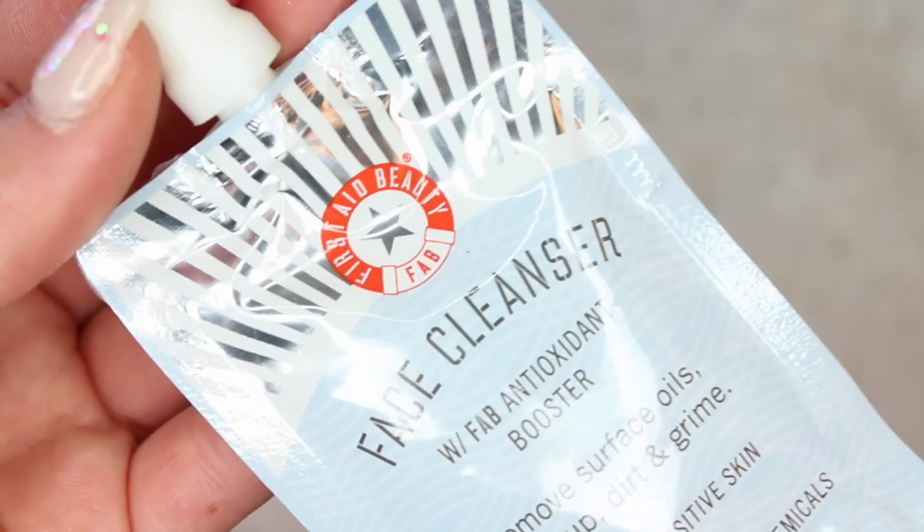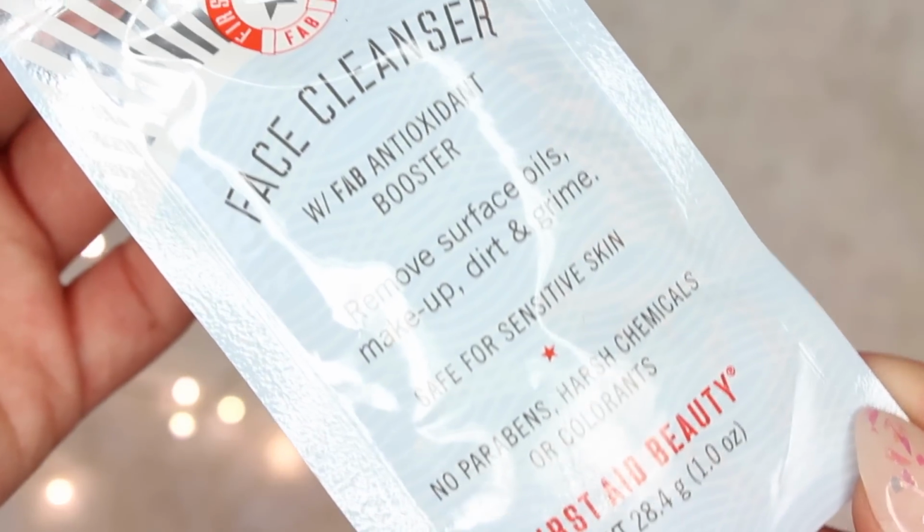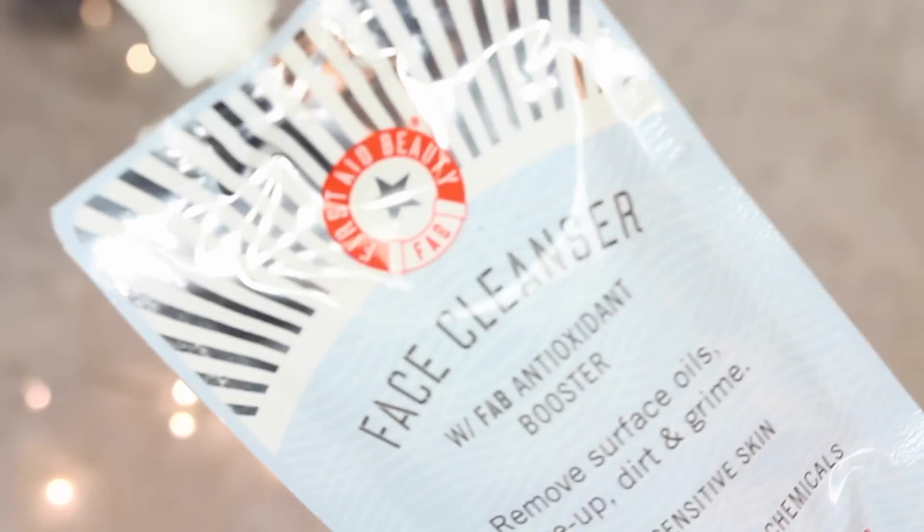So then I picked up a First Aid Beauty facial cleanser. I've been breaking out a little bit lately, and my skin's going through, I don't know what, I'm just getting a little bit of bumps everywhere, so I wanted to try out a new face cleanser that I felt would help me. So at the checkout I saw this, and I heard a lot of good things about First Aid Beauty, so I thought it was time I'd give it a try. It says it's safe for sensitive skin, and I have a little bit of sensitive skin as well, so I thought it would be good for me. It also removes surface oils, makeup, dirt, and grime. This was like $5 at the checkout, so really inexpensive. If you wanted to get the big bottle, you could of course, but yeah, this is by First Aid Beauty.